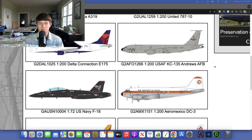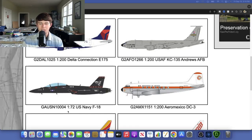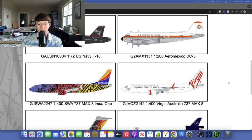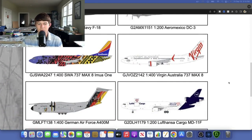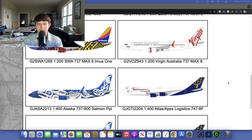We got all those in 1-200, by the way, but including the U.S. Navy F-18 and 172. It's really cool to see this mold making a huge comeback here in 2023, and yet another reason why Gemini Jets is really killing it with their release choices. So that's what you're finding with this aircraft right here. Southwest Amuma 1 was going to be a really great addition to the fleets. I'm really excited to see that. Both Gemini Jets and NG Models are going to be having quite the competition on that aircraft, and so many good ones.